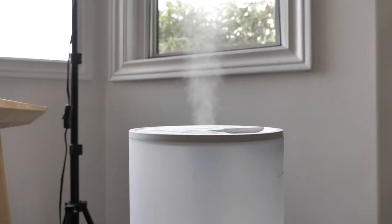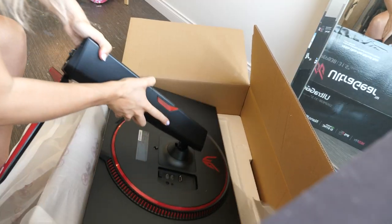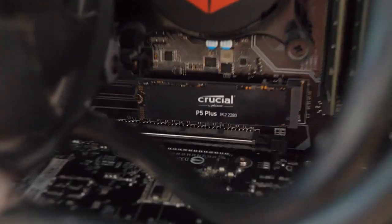Obviously I added a humidifier. That's super important for me when I'm streaming so I'm not losing my voice. I've got this epic LG monitor that I got to unbox, rolling in the Razer chair. And bringing in the PC that's got that awesome SSD installed in it.